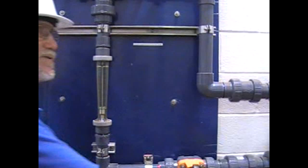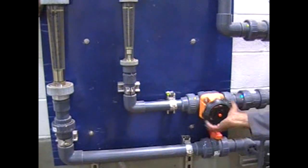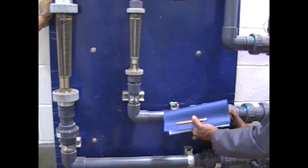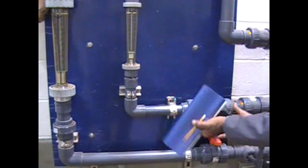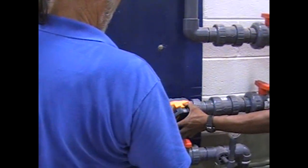Here, you want to close it? You get a feel for the throttle. Whatever you do, don't break it. I'm telling you right now. So it's still no more.